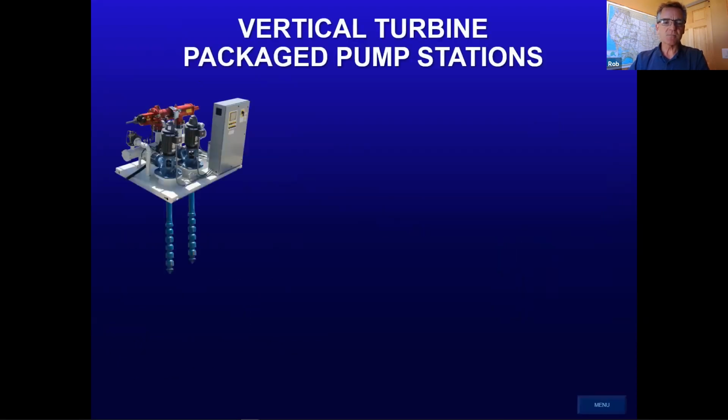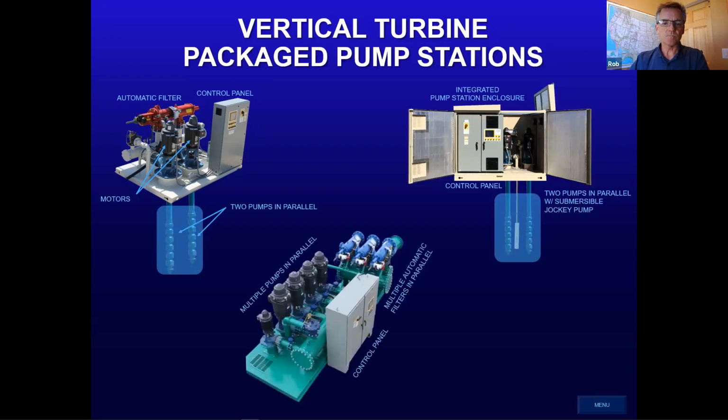We're going to move on here to show you some examples of some packaged vertical turbine stations. Essentially, the concept is always the same. Take all of your motors and your pumps and your valves and your filters and your control panels, and you integrate them all in a facility. Then you test them all. When the package arrives, very little assembly is involved, and you hook up your pipes and hook up your control panel, and you're ready to go. As you can see, we have a lot of various applications here.